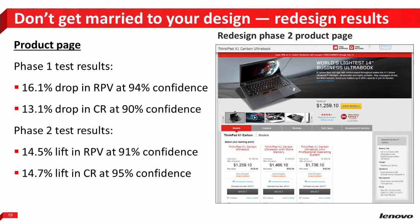So in phase 2, we actually added those good, better, best models back to the page, and we saw a 14% lift in RPV and conversion, both with high confidence. And again, this is compared to the default site, not compared to phase 1. So if you compare it to phase 1, it would be an even bigger impact. So again, not getting married to that design, being able to throw away something that's not working and test something else out and move forward based on that.